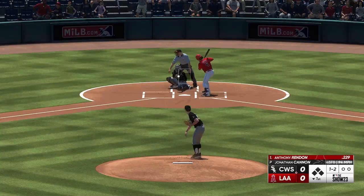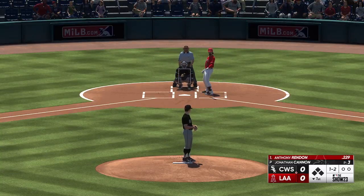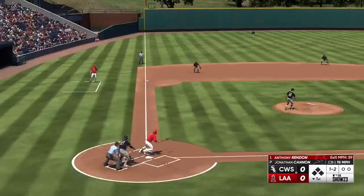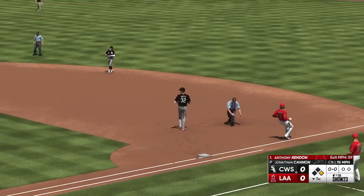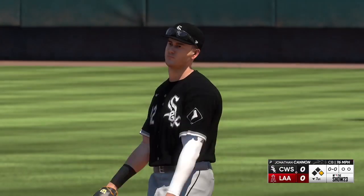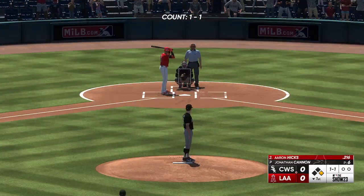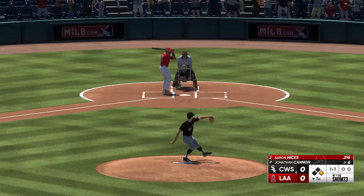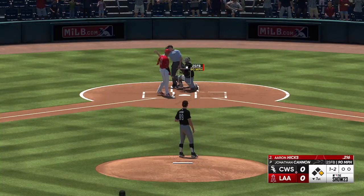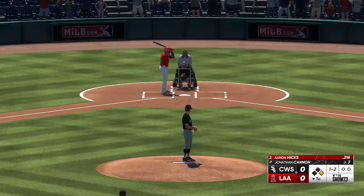Bottom of the first. Here's Anthony Rendon up to the plate. Hit weakly on the ground. Throw off line. He's safe. And a nice job there to keep it from getting away. Here's Aaron Hicks, the right fielder. The 1-1 is cut on and missed at a pitch upstairs. Nobody out. Runner at first.